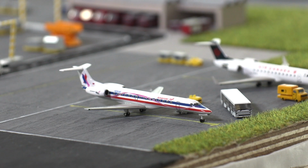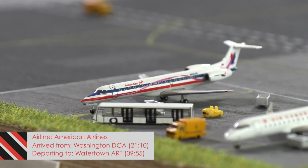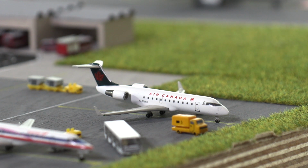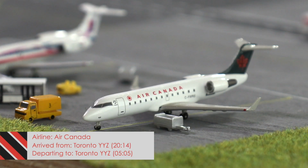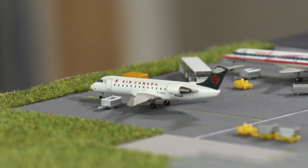Over here we find this Embraer ERJ-145 of American Eagle that has pretty much just arrived around 10 minutes ago from Washington. Passengers are right now deboarding the aircraft. This aircraft will remain here on the airport grounds overnight before it will be heading out to Watertown at around 10 minutes to 10 in the morning. And also staying overnight is the CRJ-200 of Air Canada that has come in from Toronto a little bit earlier this evening. The aircraft has already been deboarded and all preparations are done. So this aircraft is now just resting until tomorrow morning when it is scheduled for its return flight to Toronto at 5 minutes past 5.